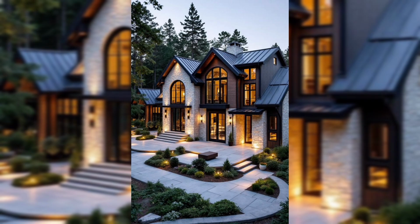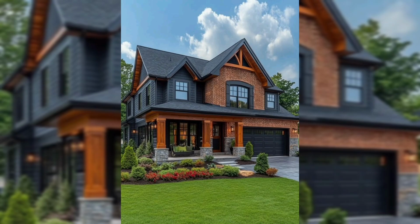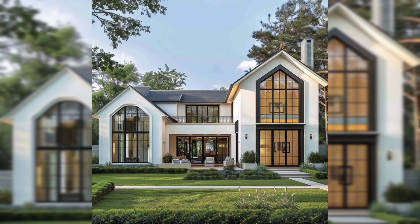The style you choose sets the tone for all other design decisions, like materials and finishes.